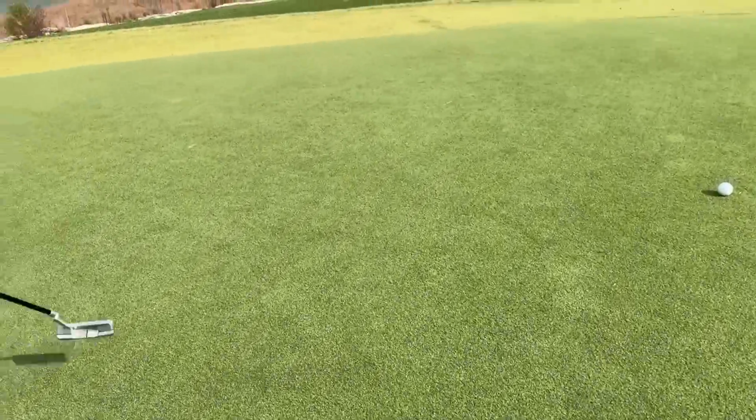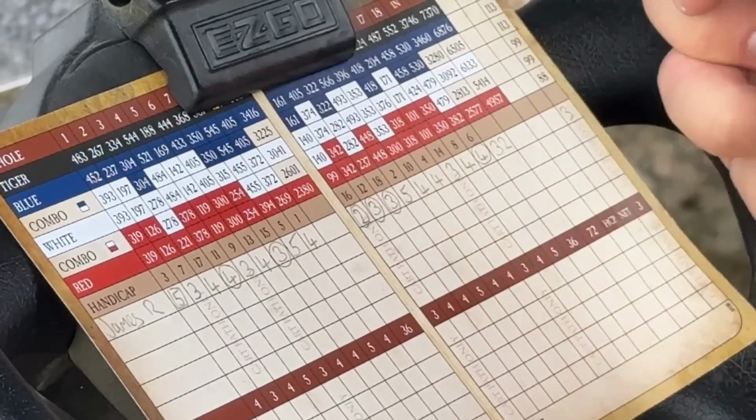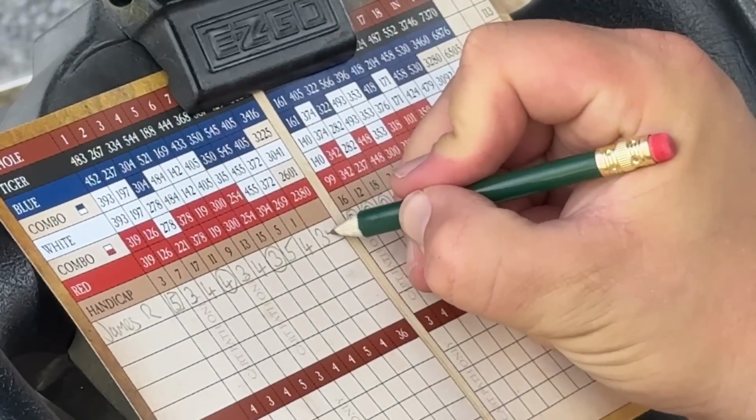Oh, come on! Guys, that is 5 under par here at Paynes Valley, the number 1 public golf course in America, and Tiger Woods' first public golf course design.